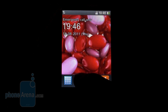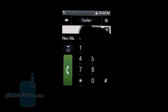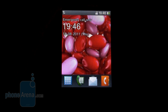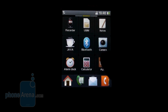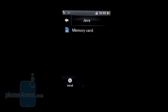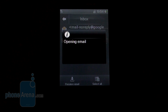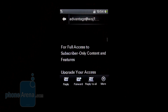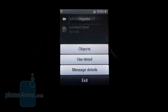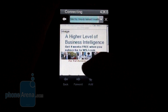The handset has most of the functions we've come to expect from a modern smartphone, like smart tiling here, and it also features a Java client for installing additional apps if you wish from the phone memory or the memory card. The email app doesn't have automatic settings, you have to enter the servers manually. It shows email in plain text like here, but if it has HTML components, you can open them in the browser to see the email as the sender intended.